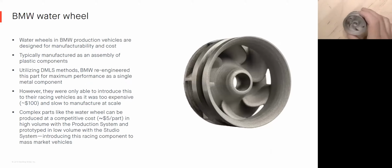The BMW water wheel is a great example of a very complex part. This part was originally produced via Powder Bed Fusion for about $100, but it was far too expensive to incorporate into any vehicles besides their very high-end racing vehicles.